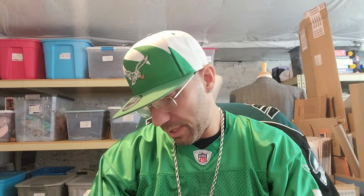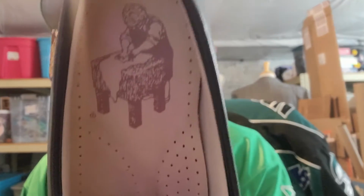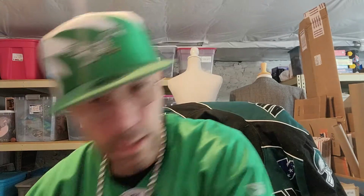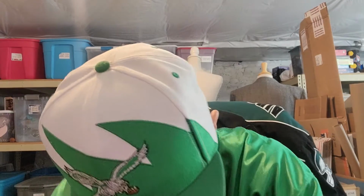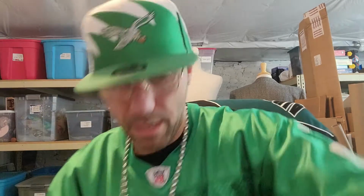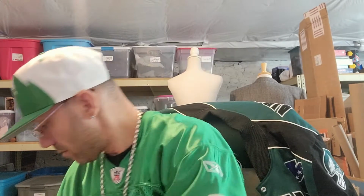And sometimes you'll see that it's not an animal. It's just a guy working on a bench, like on a workbench. So they're made in America, which is a good thing. So there's one pair. There's 2 pairs. 3 pairs. And there's 4 pairs. This pair's brown. There's 4.